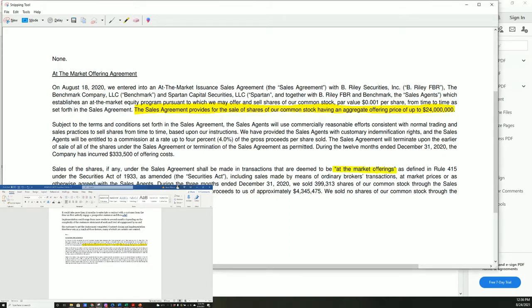At the market offerings, what does that mean? That means it's at market price. It's not a premium, it's not a discount. It should typically be at or near the market price when they're selling it. Okay, so they sold almost 400,000 shares for just under $5 million. Again, not a huge deal, but share dilution of, at that time it wasn't 10%, but now it's 10% of the company value because the company's stock value has fallen. Back then, the share price was higher, and I'll show you in a second.